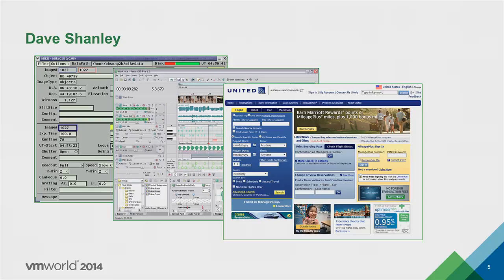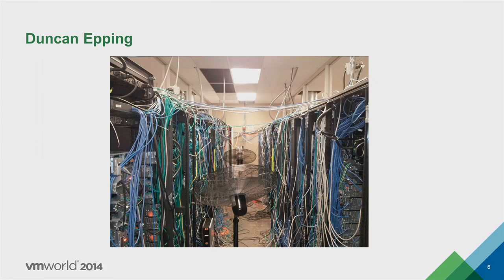Buttons, controls, lines, input boxes all over the place. Confusing, and it's a nightmare to navigate. And I can't stand this. I want to create something better. I want to see enterprise software be treated the same way as consumer software is. So I'm going to hand over to Duncan, and he's going to give a little bit more information.